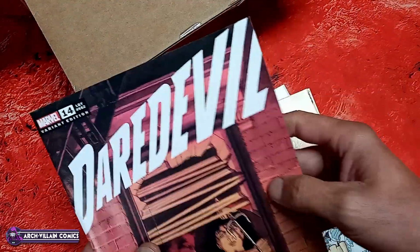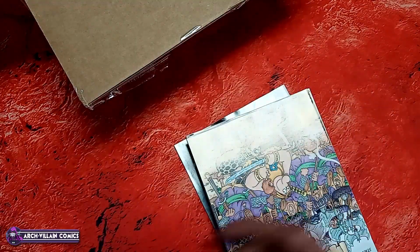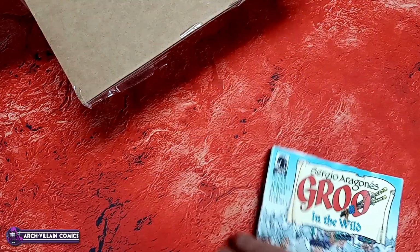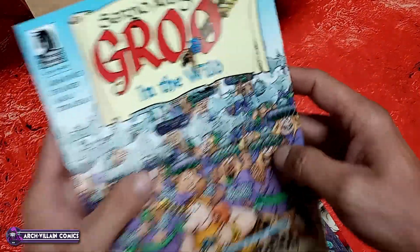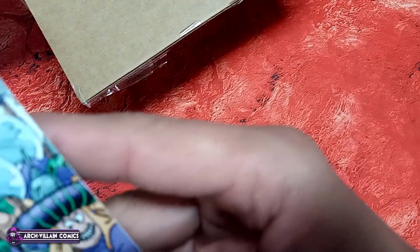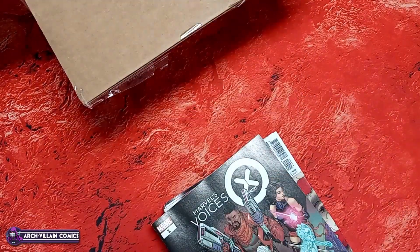Daredevil number 14. Is this a window shades variant? I think it is. I think that's a nosy neighbor window shades variant. Here is Gru in the Wild. Number 2 of 4. Gru in the Wild.